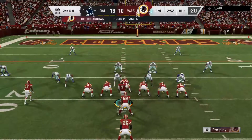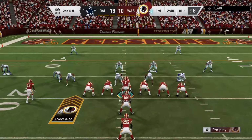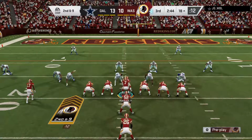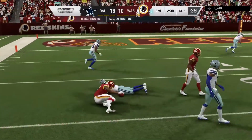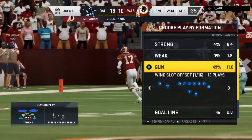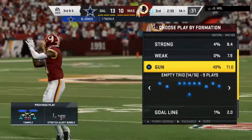The run only got a yard. Here's 2nd and 9. That's complete to his receiver, McLaurin. And he'll get him inside the 15 down to the 14-yard line. 4 yards on the completion, and it sets up a third down.